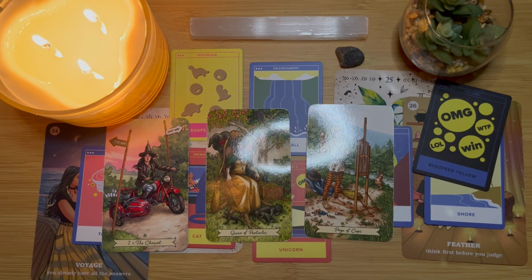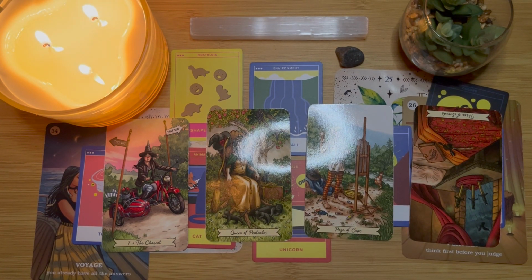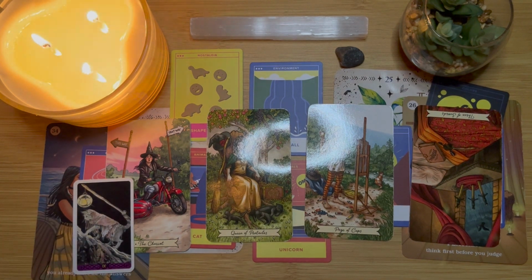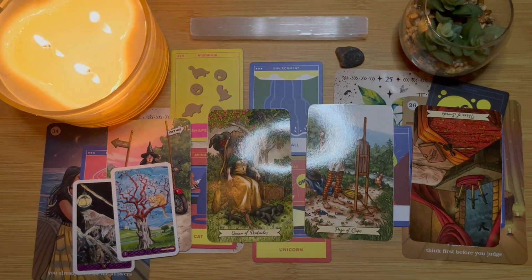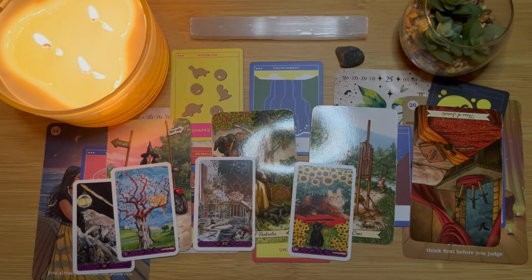Okay. Let me see. What is happening with these cards right now? And I'm going to take it the reverse because it was. So, yeah, again, expansion, traveling, something. You guys definitely have had movement in your lives. Yeah, okay. Or like maybe you started a new job or something. Sorry, I'm clarifying with my pagan cat tarot.